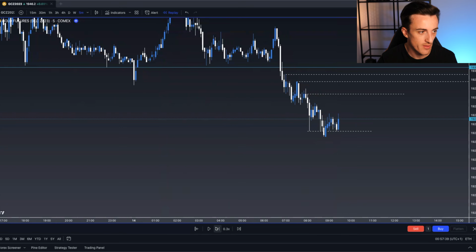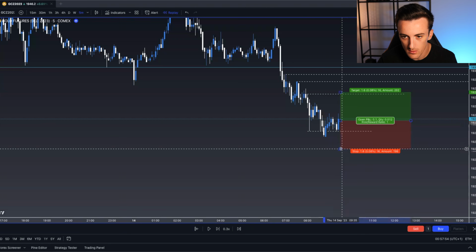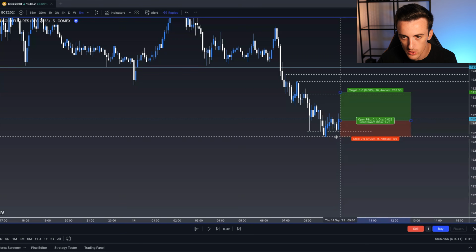Amazing. There's the push. There's my confirmation. And that's all I waited for. And then my entry was based off price coming back down and retesting these levels, and my stop loss originally was just down below this low.